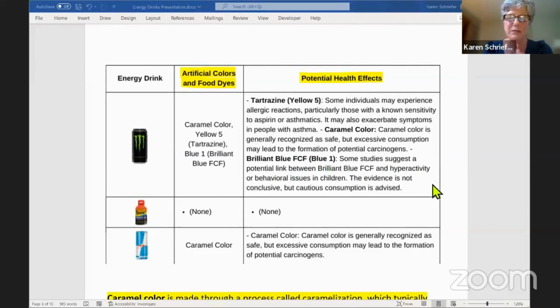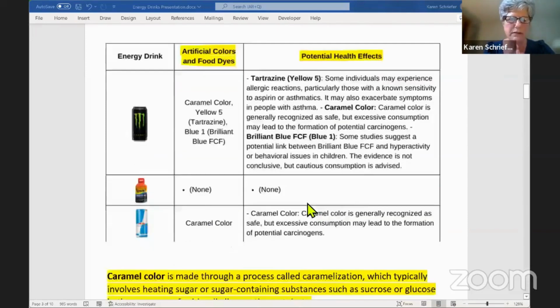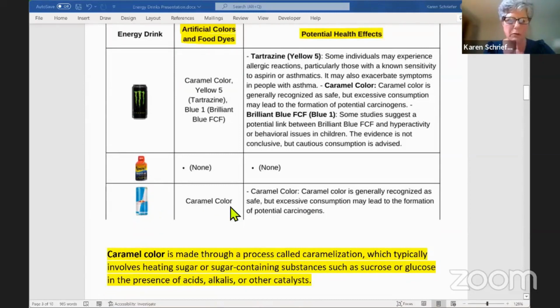Some studies suggest a potential link between brilliant blue FCF and hyperactivity or behavioral issues in children. The evidence is not conclusive, but cautious consumption is advised. I personally have a friend whose son was very, very sensitive to food colorings and had some serious health issues as a result. So definitely something to think about, especially if you're giving these to kids. The red drink does not have any artificial colors or food dyes, so there are no potential health effects there. And the blue one has the caramel color with the potential carcinogens.